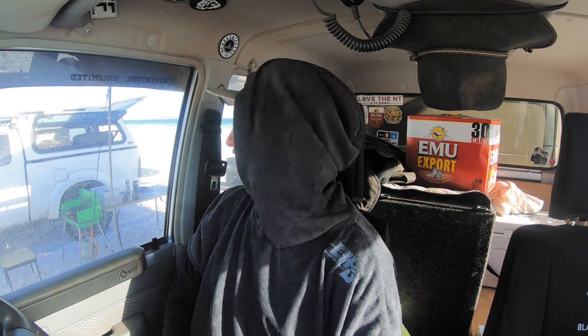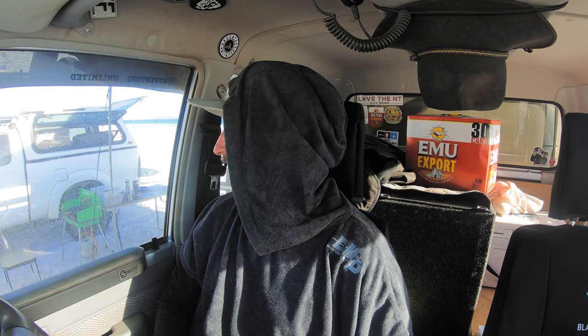Definitely not hiding in the car for a little bit. It's been a cracker of a day. It's been like at least 15 knots winds off onshore all day. Drank a lot of beers. And just the wind's getting a little bit too much.